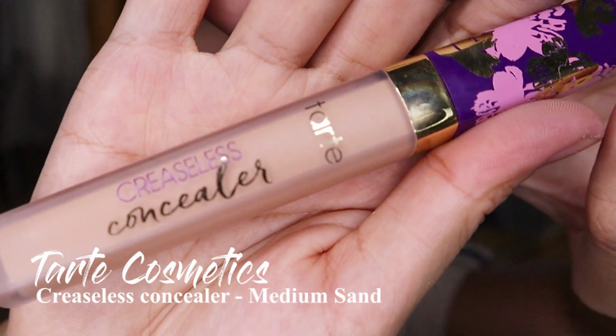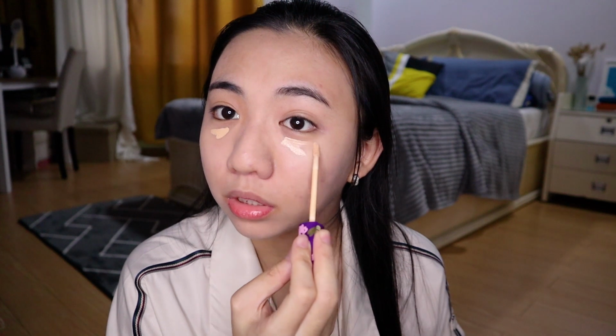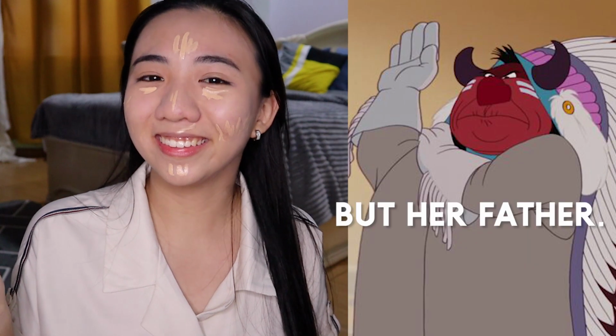So I'm just going to pat this on, making sure that I get some under my eyes, on my blemishes. Then I have my new favorite Tarte Creaseless Concealer because I don't have a lot of concealers, and this is the only liquid concealer that I have, so I look like that girl from Peter Pan. This is a look.